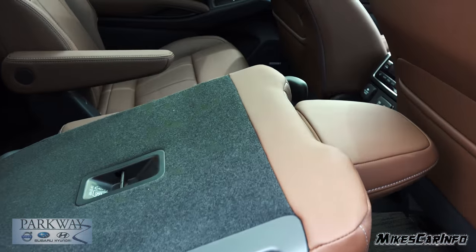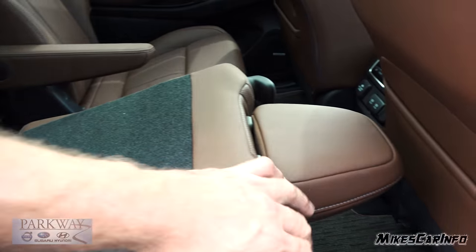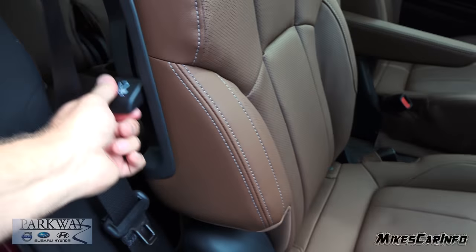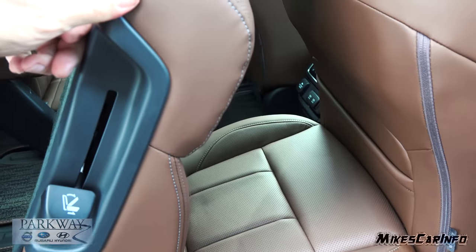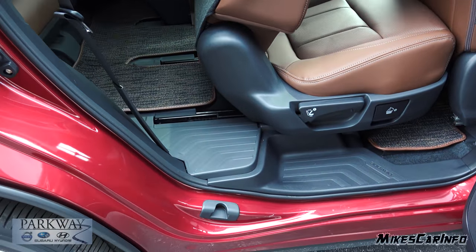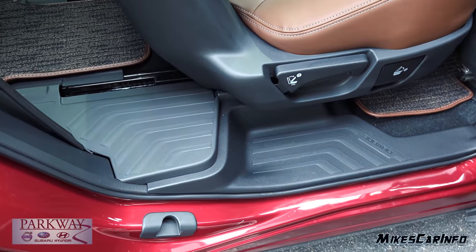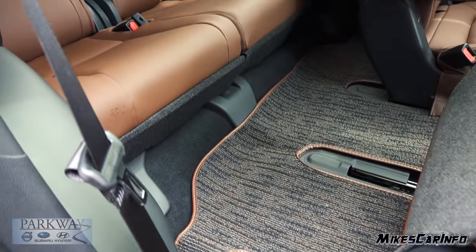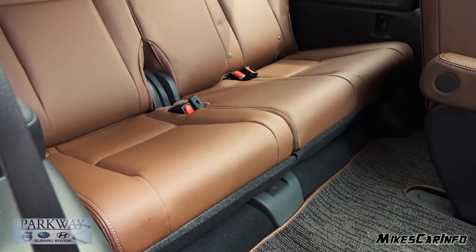All right, so this is when you're folding the seats down to add to your cargo space. The second way is lifting this up, and it just kind of sandwiches the seat up there. So that way you can access the third row. This is where that plastic step comes in handy. Go right on in. And there's your third row seat.